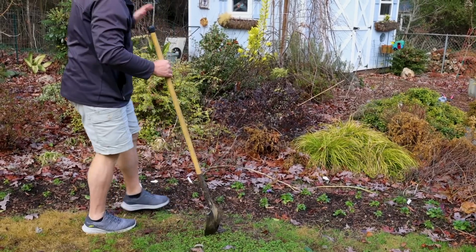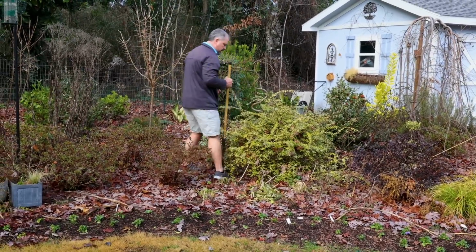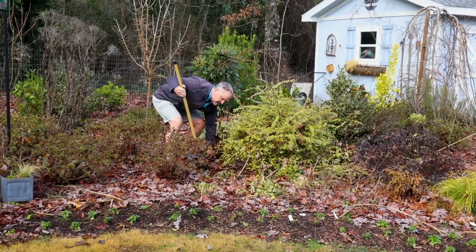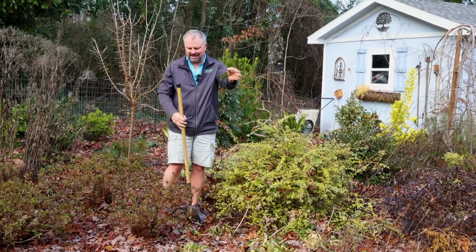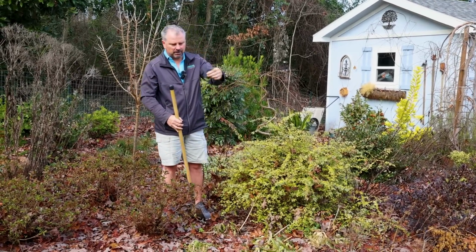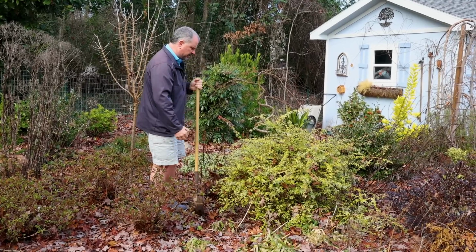This is a great time of year to be transplanting plants, this January, February, March time frame. And here's an ivy I was talking about. As I'm walking around, I'm pulling these things, and typically I'll just throw them to the side. It'll be dead right there.